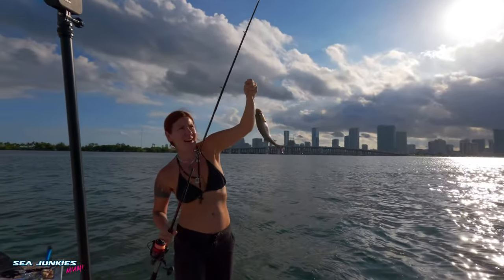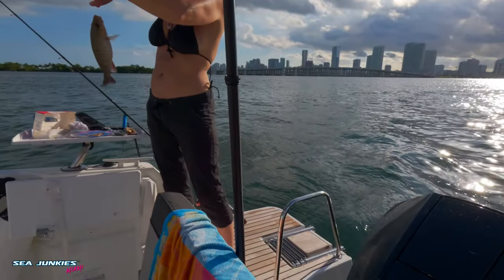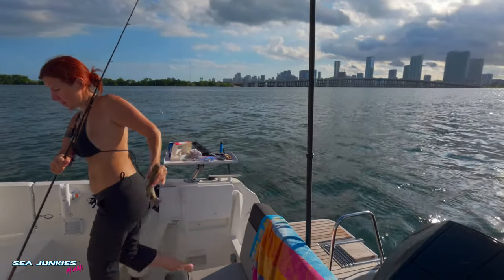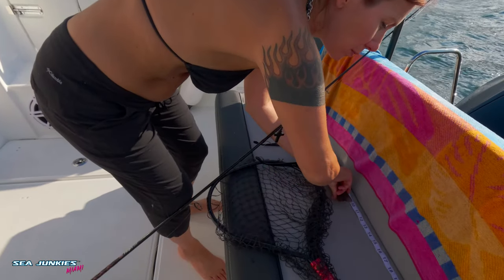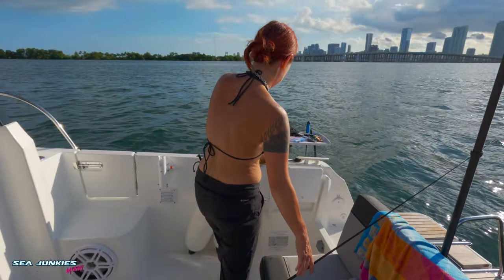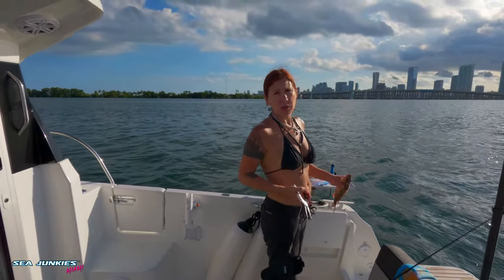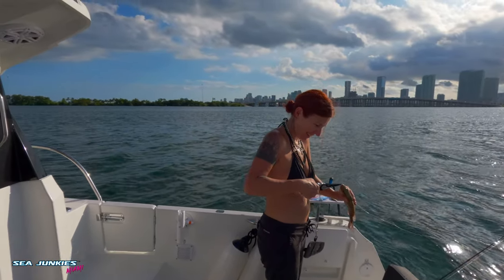Oh my god, mangrove. How big? So they're coming up now. Here, measure it. Oh, well, listen, that's good. This is not 12, but they're 10 inches. 10 and a half. I need it. I'm keeping it because I really want to make some coconut curry. Okay. It's been a shitty day all day today.